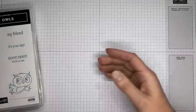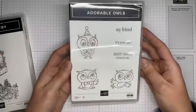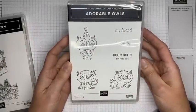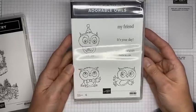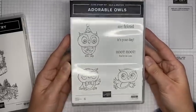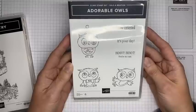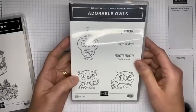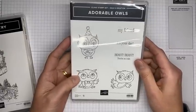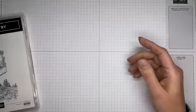And then we have got the adorable owls, which are really adorable. They're really, really cute. It's such a sweet little set, easy to color. I saw a card made with a little tag on it that had the owl and the sentiment on it. Just put it over top of a piece of designer series paper and the card was done. So it's really, really cute.